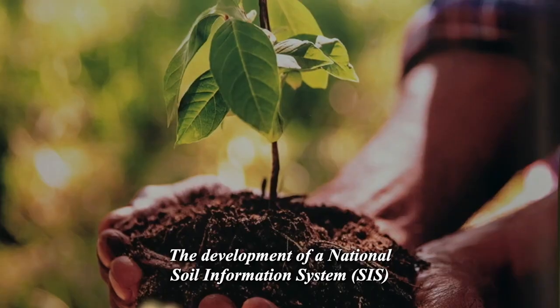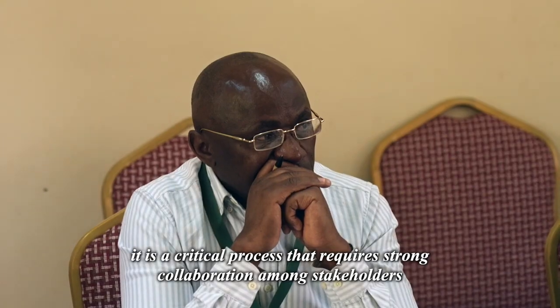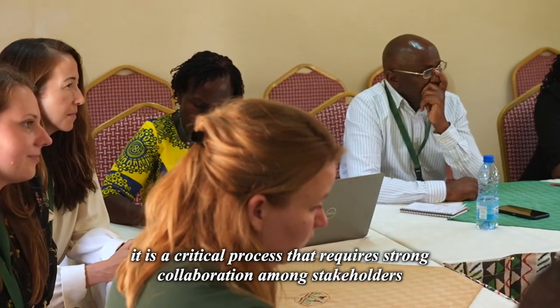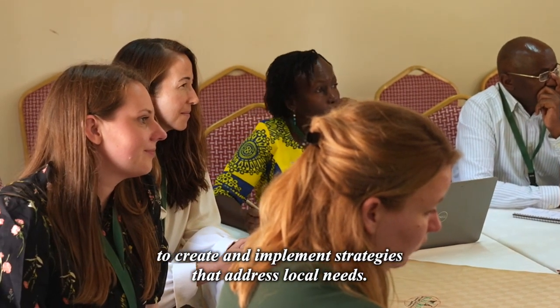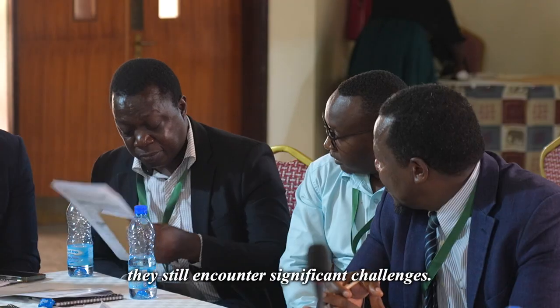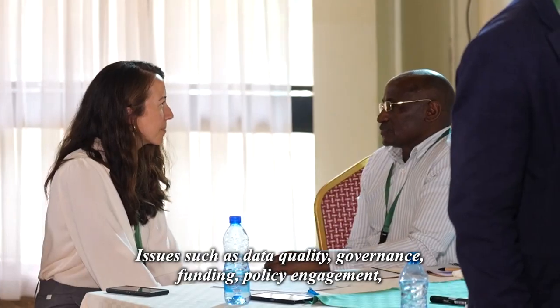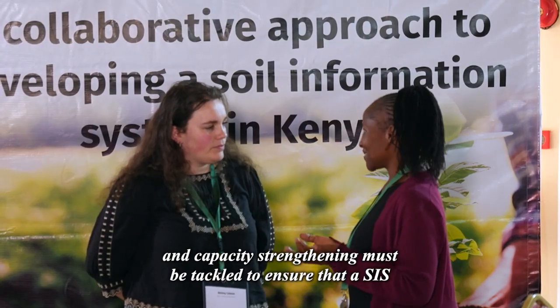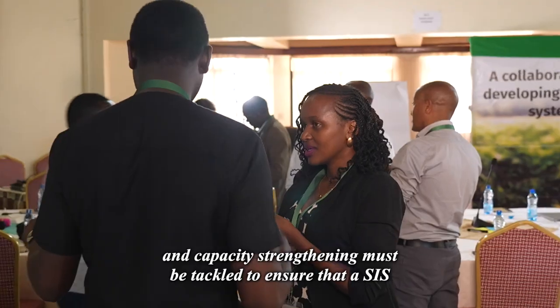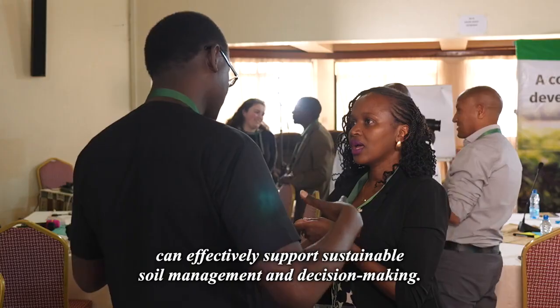The development of a national soil information system goes beyond the mere deployment of digital tools. It is a critical process that requires strong collaboration among stakeholders to create and implement strategies that address local needs. While the importance of these systems is widely recognized, they still encounter significant challenges. Issues such as data quality, governance, funding, policy engagement, and capacity strengthening must be tackled to ensure that a soil information system can effectively support sustainable soil management and decision-making.